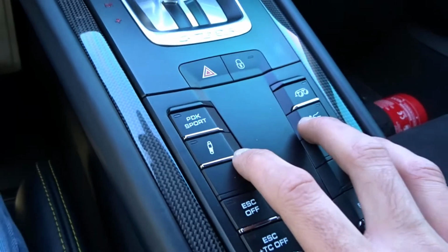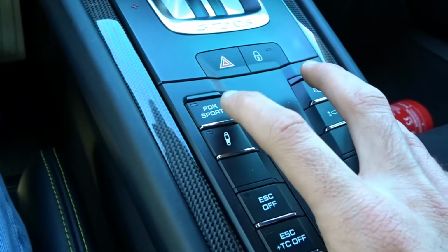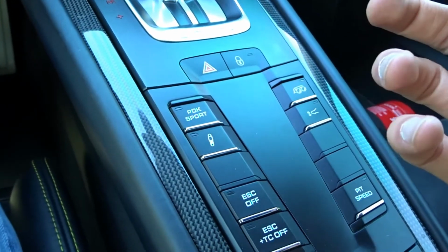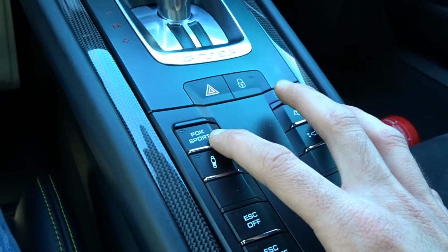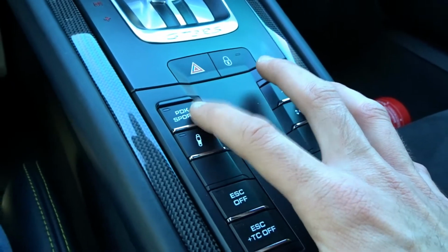A few buttons that I do want to show you down over here. You have hazards, lock, unlock. You have your PDK Sport. The PDK, the transmission is so quick when it shifts that this one dumbs it down a little bit. It makes it lazier so that you actually feel like a shift. It feels like a single clutch when you hit that.